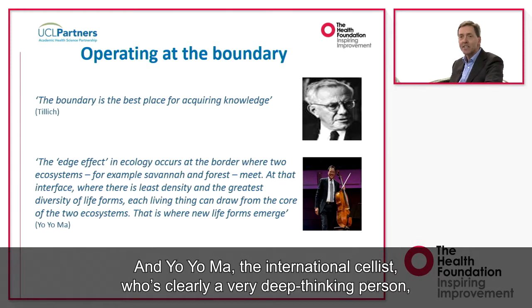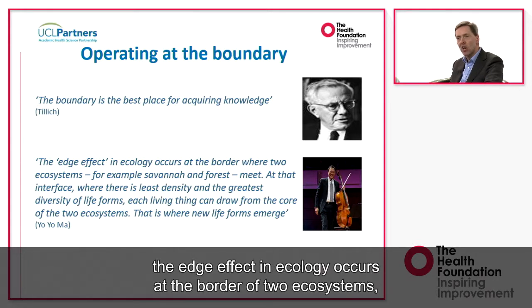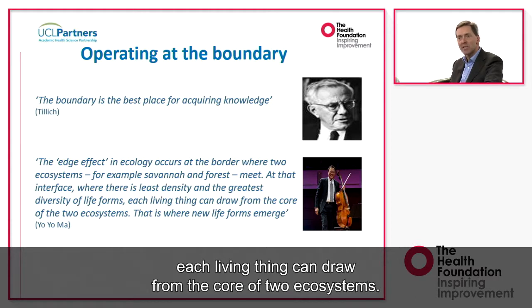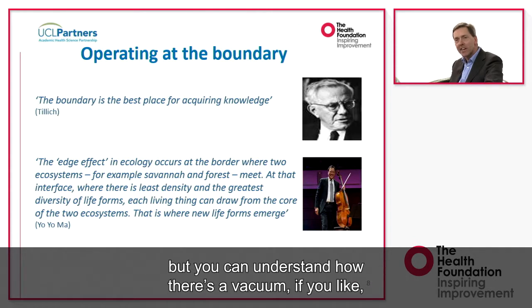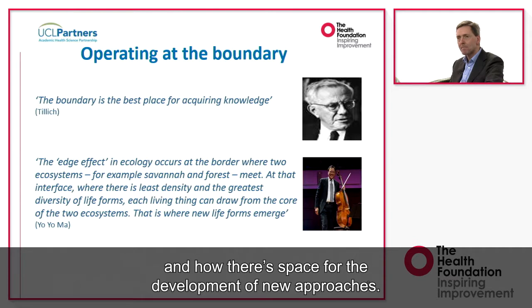And Yo-Yo Ma, the international cellist, who's clearly a very deep-thinking person, described work from the field of ecology, where he said the edge effect in ecology occurs at the border of two ecosystems. For example, savanna and forest meet. At that interface where there's least density and greatest diversity of life forms, each living thing can draw from the core of two ecosystems. That is where new life forms emerge. Perhaps it's a little grand to describe the researcher in residence model as a new life form, but you can understand how there's a vacuum, if you like, between the two sectors of academia and service, and how there's space for the development of new approaches.